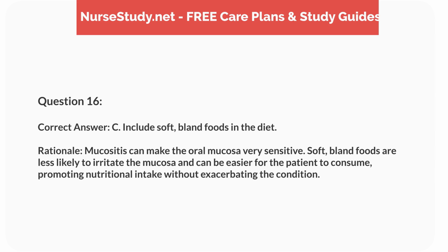Correct answer. C. Include soft, bland foods in the diet. Rationale: mucositis can make the oral mucosa very sensitive. Soft, bland foods are less likely to irritate the mucosa and can be easier for the patient to consume, promoting nutritional intake without exacerbating the condition.